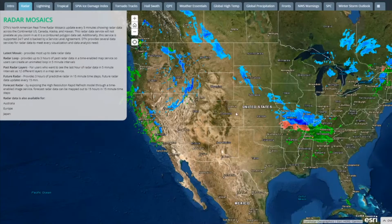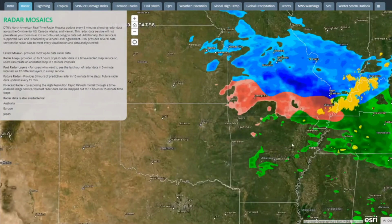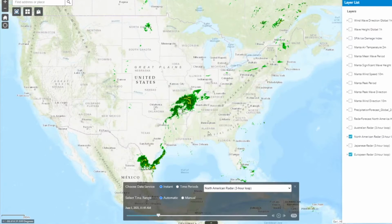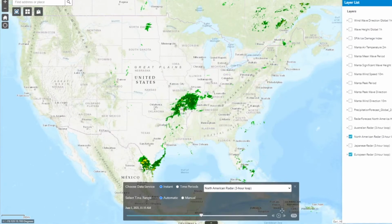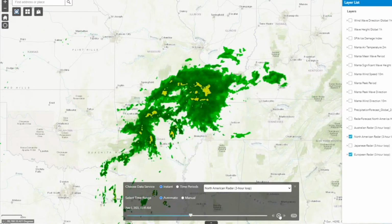With data services that DTN adds value to, we do a lot of things like quality control, whether it's removing bad weather station data that comes in, or removing clutter from radar. We do a lot of work to make data that can be found out there for free better. And so, for instance, like radar data, we add a precipitation mask, so you know if it's rain, sleet, freezing rain, or snow, which is extremely important for customers, especially in utilities, transportation, anybody that can be impacted by winter weather. Those are our necessities.